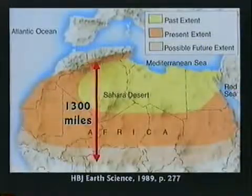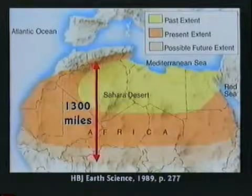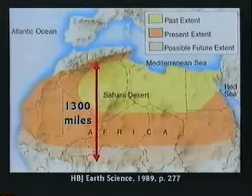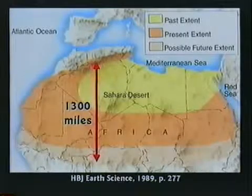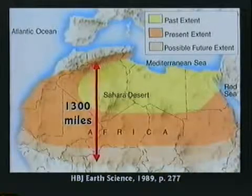This textbook tells the kids, notice the picture here, past Sahara Desert was pretty small, wasn't it? The yellow part. Then the pink part is the present. Possible future extension.